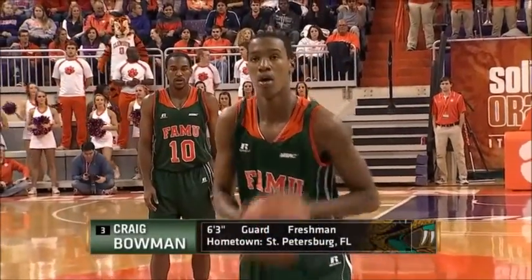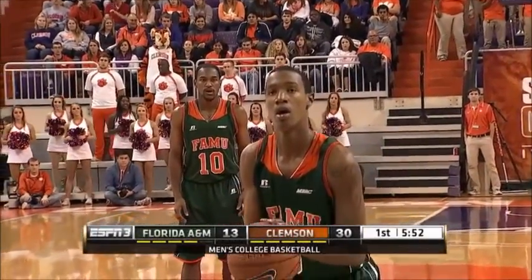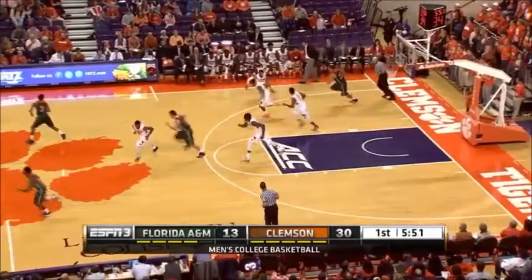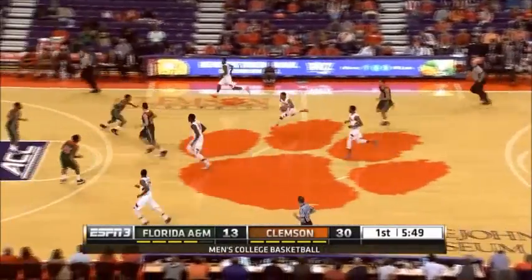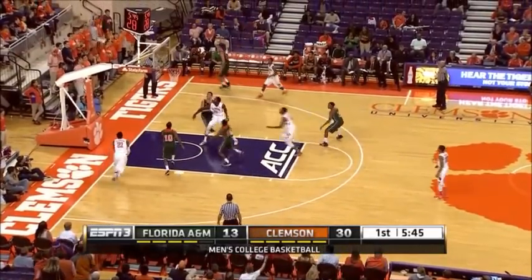Second free throw, no good. Tipped out, Roper wanting to push it. Looks, finds Rooks. Now that ball partially blocked, comes down short. And here come the Rattlers on transition, having to save it back in.